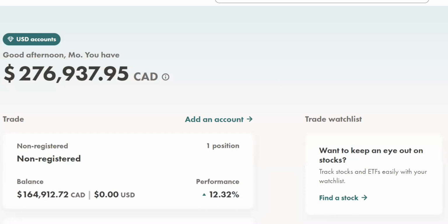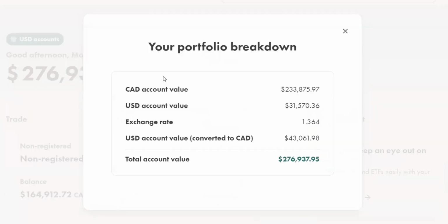This fund, I had to convert it. And in order for me to do that, I ended up having to pay a 1.5% conversion fee, because even though my account balance on Wealthsimple is more than $100,000 and I get a free complimentary USD account, so I can hold on to my funds in USD if I so choose to, I still have to convert my funds first from Canadian dollars to USD.